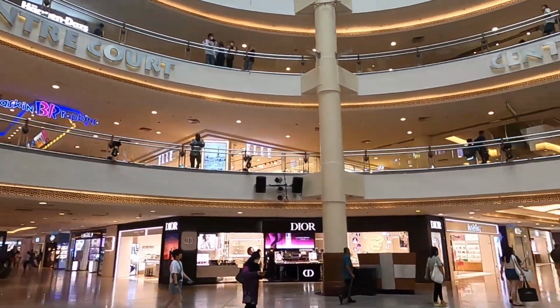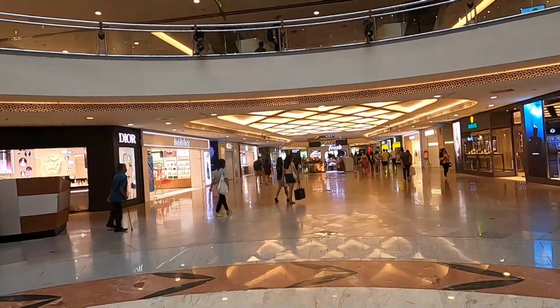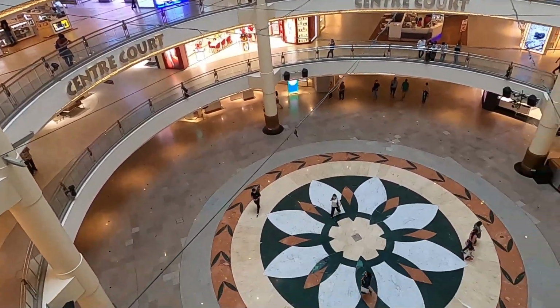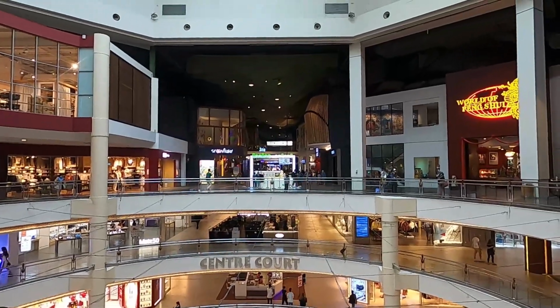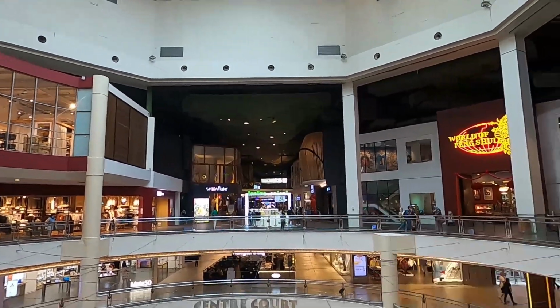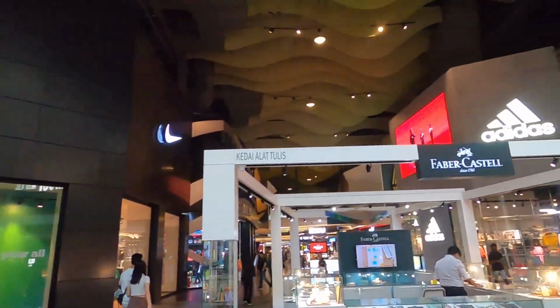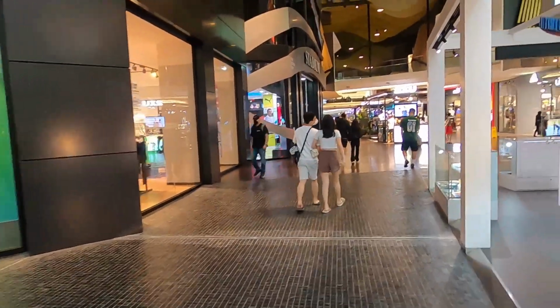Let's go on the upper level, because I did see there was a bowling alley, which I want to show you, and there was an arcade. So let's go. All right, so now we're at the upper level of the center court area, but I just want to show you it one more time so you have a feel. This upper area actually looks pretty nice. You just see the decorations over there. There's a Nike store, Adidas store. Show you a little bit of what kind of stores they have over here.